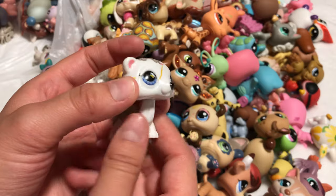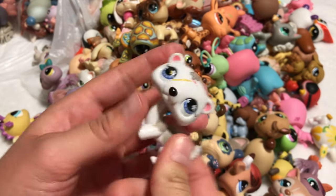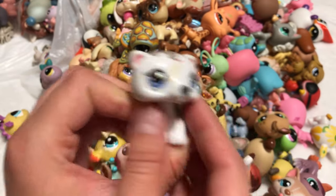So this pet right here is actually a prototype pet. It is made like a fake, but it's one of those, like, I'm not sure exactly where they came from, but it is like a prototype pet. The scuff did come off of its face.